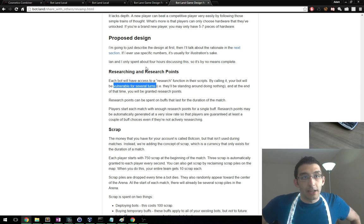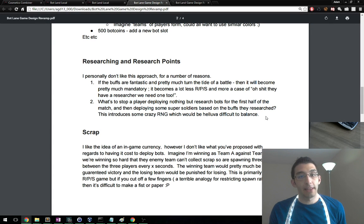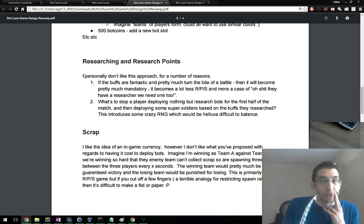By doing that, the enemy team got like 5 turns that they could have collected scrap, that they could have lobbed artillery at you. And so your research bots are going to be very weak, but then the next bots you deploy could be much stronger, but you won't have the scrap to do it. So that's where I'm trying to come up with this, like, there's a strategic balance here.